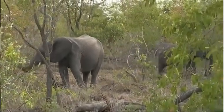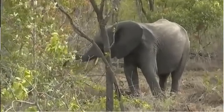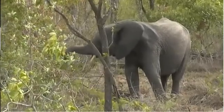So right on top of the crest, between two valleys, feeding on various different tree species, buffalo thorns, combretums.